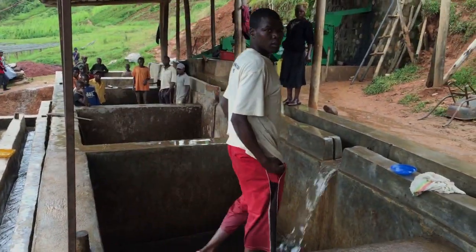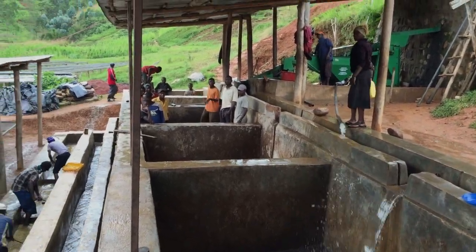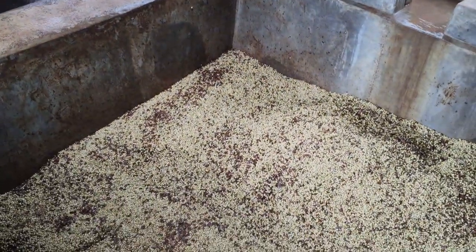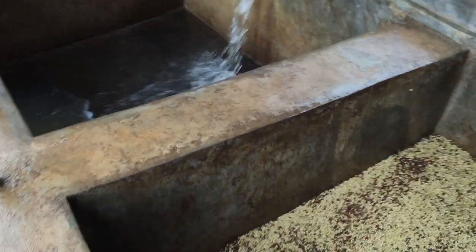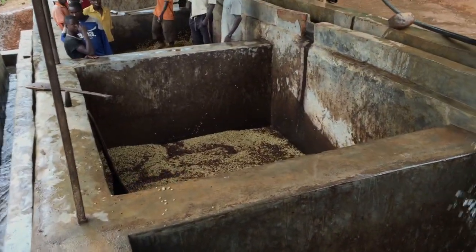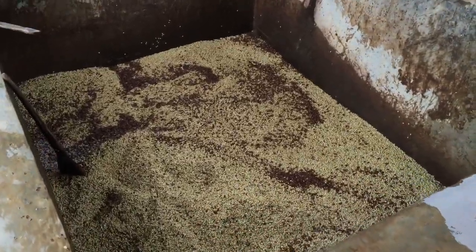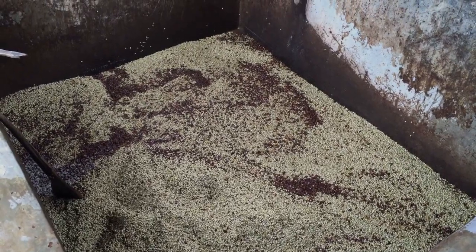There's the polling station staff. And these guys ferment dry for 12 hours, so this means dry right here. They've drained the water out. And here's another tank. It has a lot of fruit skins, but it looks like there could still be second quality coffee.